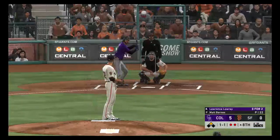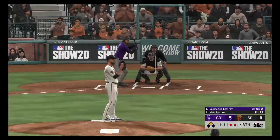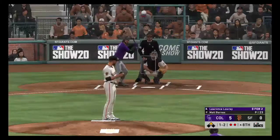Swing and a miss as he ramps up on the fastball. 1-1. Boy, he center cut that fastball. It comes in the high 90s, but that's a dangerous location no matter how hard you're throwing. Count is 1-2 now.